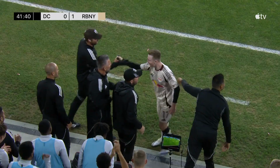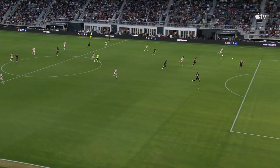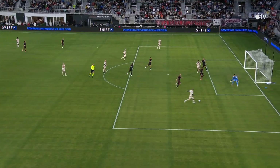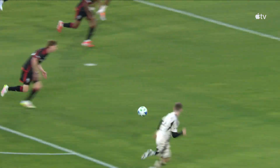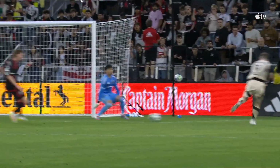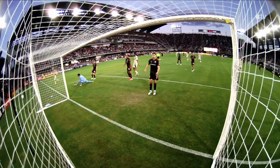1-0. From the outside, the reason being is they've run a lot of these passages centrally, finding Forsberg and Choupo-Moting. That's great, but as you come there, DC start to compress themselves. They are just giving you the space on the outside. Herrera plays much too high. That allows Carmona to come forward, and as he does, unlocks this beautiful little ball, and the check back to Forsberg was always going to be the pace of the speedy Cam Harper. Second time in a matter of minutes we've seen him get the best of David Schnegg.